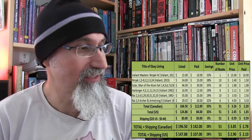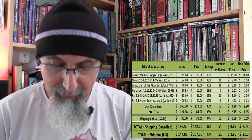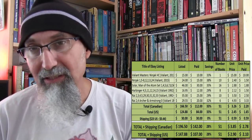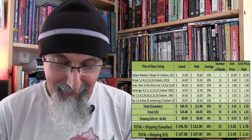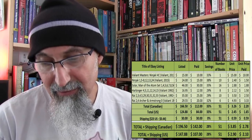That's what it costs now. It's expensive, right? So it came out to a total of $142 Canadian, which is $107 US. All of these lots together, most of them backed and boarded, including shipping, $107, 51 books.